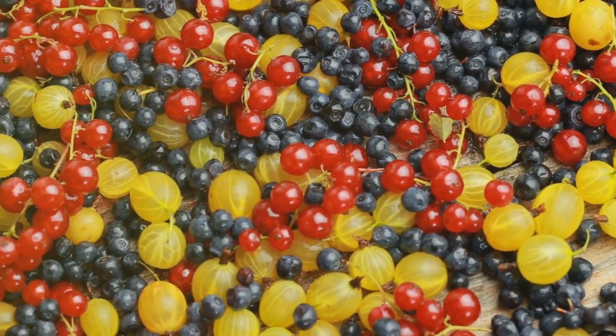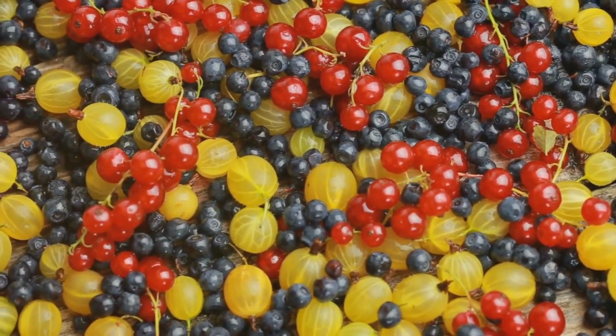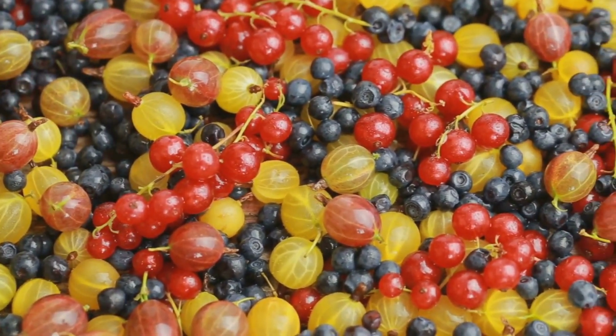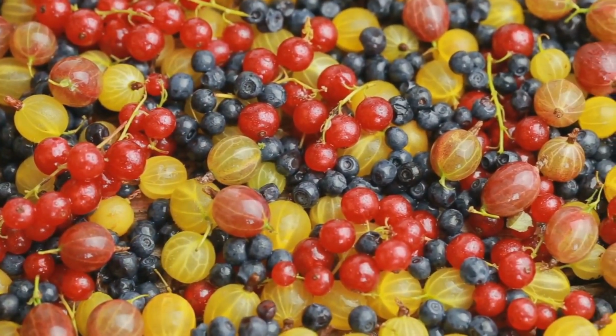Of course, berries are not just for eating, they make delightful additions to your home decor too. String them into a garland for a touch of rustic charm, or arrange them in a basket for a vibrant centerpiece. The possibilities are endless.